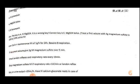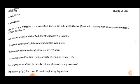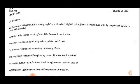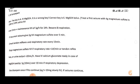Stop magnesium IV infusion if respiratory rate is below 14, or loss of tendon reflex, or urine output less than 20 ml per hour. Have IV calcium gluconate ready in case of magnesium toxicity: 1 gram, 10 ml over 10 minutes if respiratory depression.